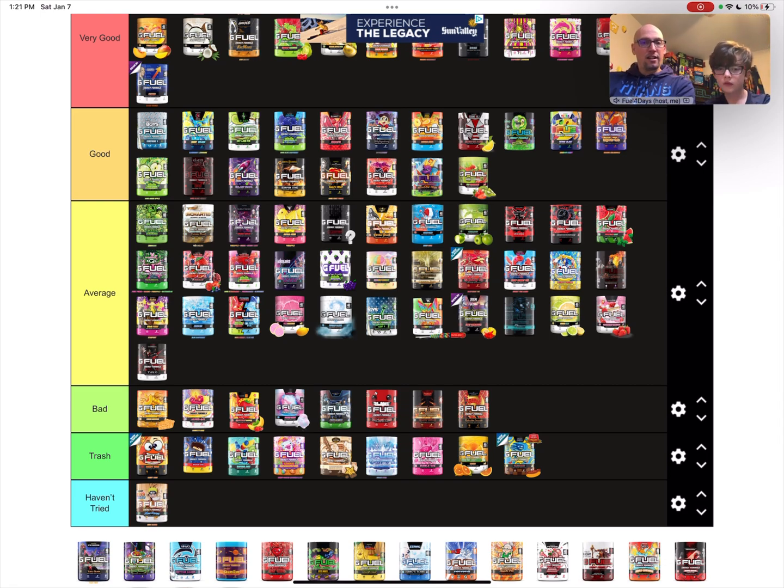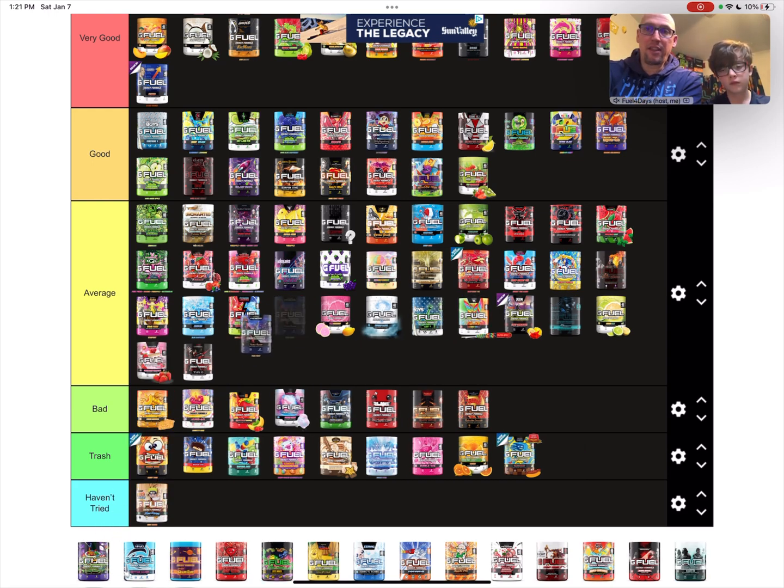Yuzu Slash, that is a yuzu, which is a Japanese lemon. So that one, I like lemonade, but I don't think I like it too much. However, it's not bad. It's average. I think it's above pink lemonade, but below Flavor Fusion.